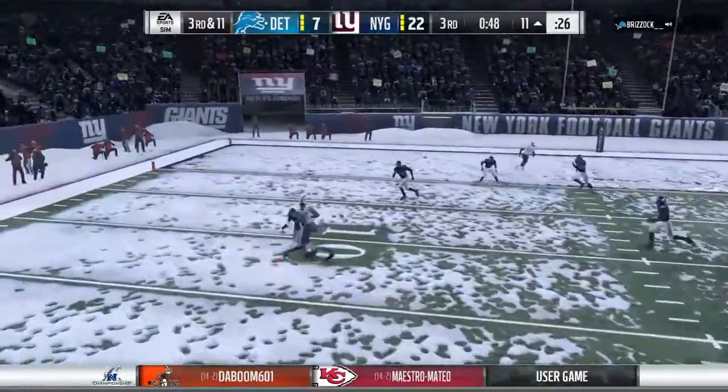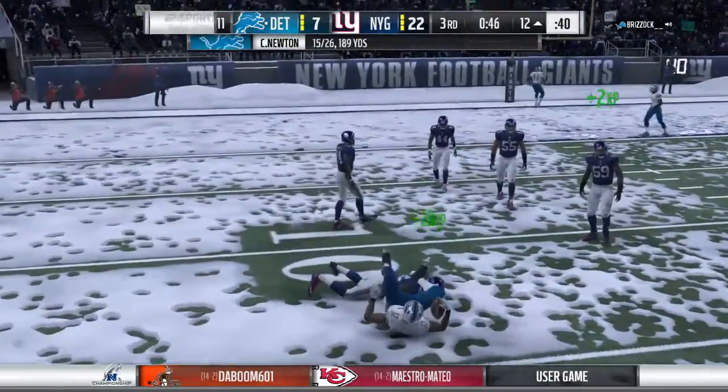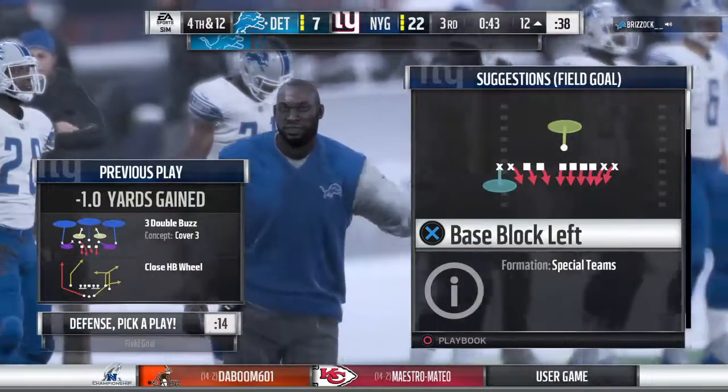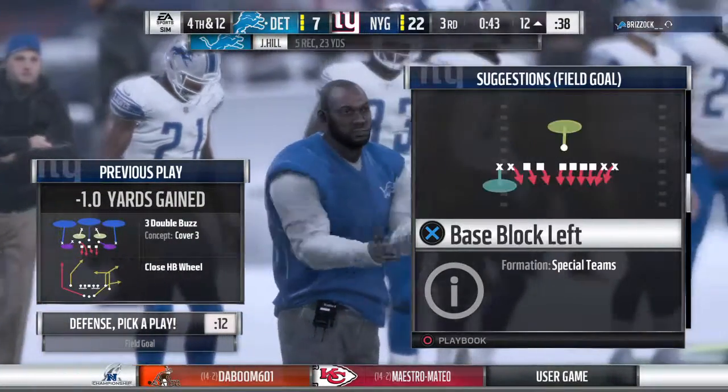From the gun, here's Newton. Throw left side, taken in by Hill. And they go the wrong way on this one. Losing yardage back at the 12.